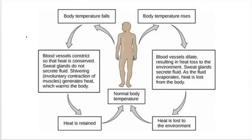When body temperature rises, blood vessels dilate, we have heat loss to the environment, and sweat glands secrete fluid that helps evaporate and keep the body cool. Vice versa, if we are on the cold side, then we have constriction of the blood vessels, heat is conserved, sweat glands do not secrete, and then we have shivering, which makes the body move and creates heat.